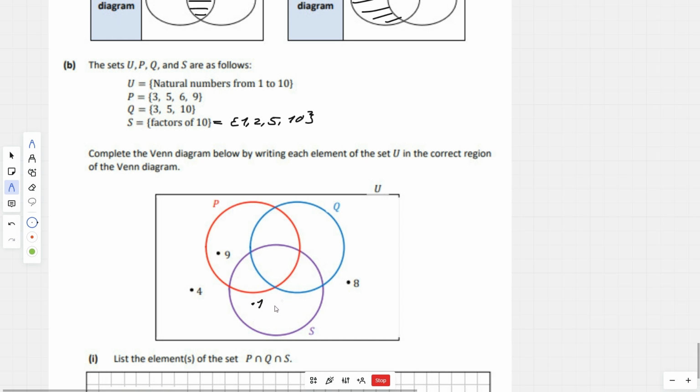Then 2. 2 is going to be the same actually. It's only going to be in S. Then 3 is going to be in U, P, and Q. So U, it's going to be in the big rectangle. It's going to be in P, and it's going to be in Q. So it's going to have to be in here. And the reason it's not down here is because it's not in S also. So it's only in P and Q. Then 4, we already have 4 put in.